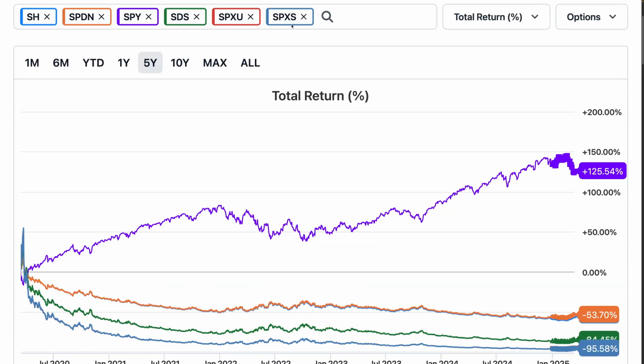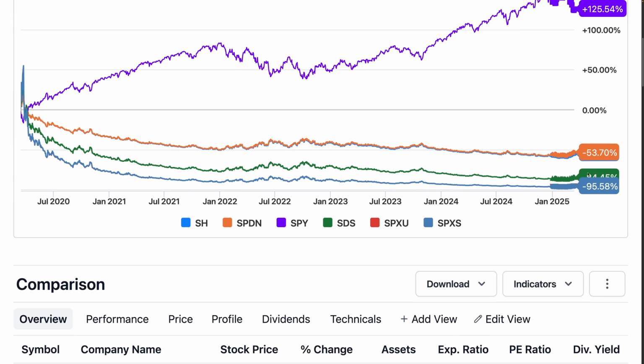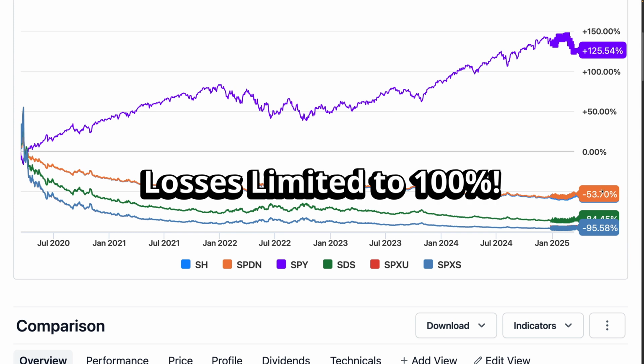So the 3 times ProShares inverse ETF is minus 95%. So you've lost pretty much all of your money if you've held it that long. The 3 times one is minus 84%, minus 53% for the 1 times return. But as you can see, they limit the downside. They do some tricks to limit the downside. Otherwise, it'd be minus 125% return. Fortunately, with these ETFs, you can only lose 100%.